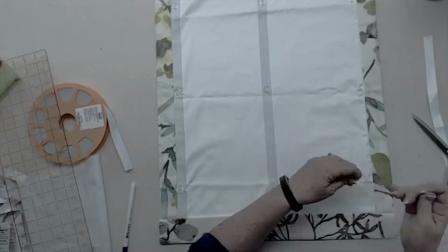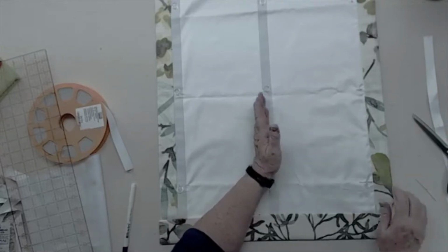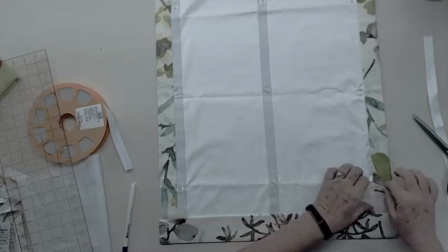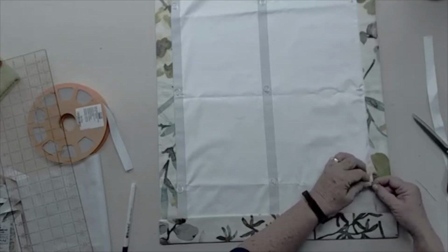Some of you like to just do a stitch and tie it off. Whichever you prefer. That doesn't matter. Again, I've gone ahead and stitched them, some of the others, to move along tonight. Okay, so I've adhered my face to my blackout lining. I'm just going to tie a knot.